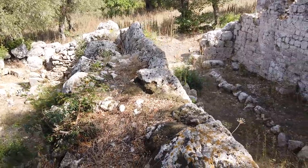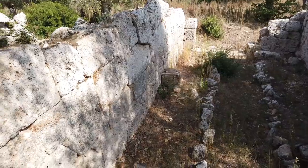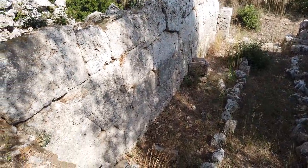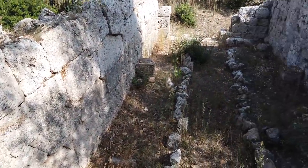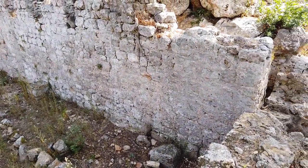Let's move on. Again, about 1.5 meters. A little less of wall, and we have a third room. On this side, smooth polygonal boulders. On that side, small boulders with lime. Anyway, some kind of binder.